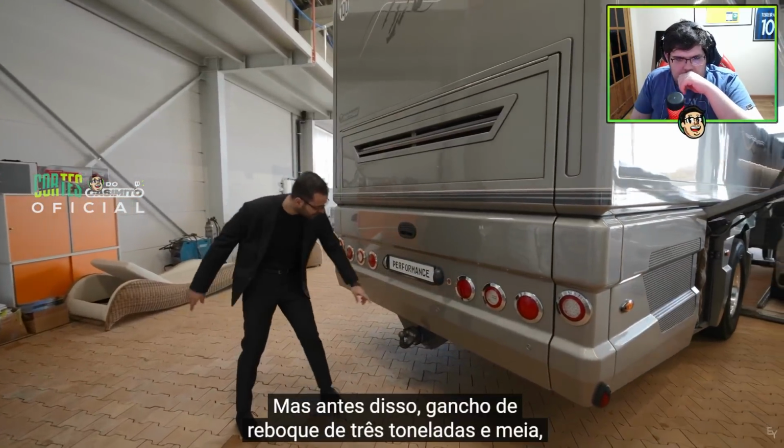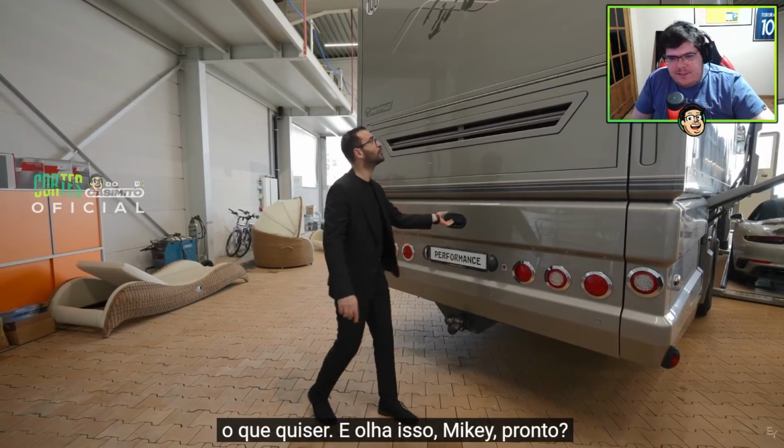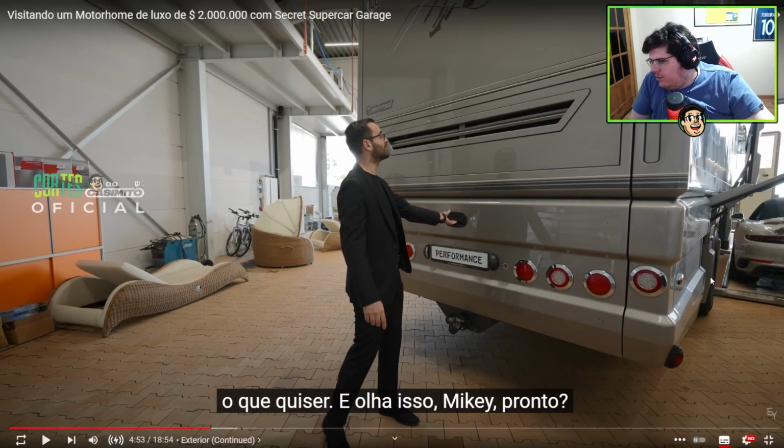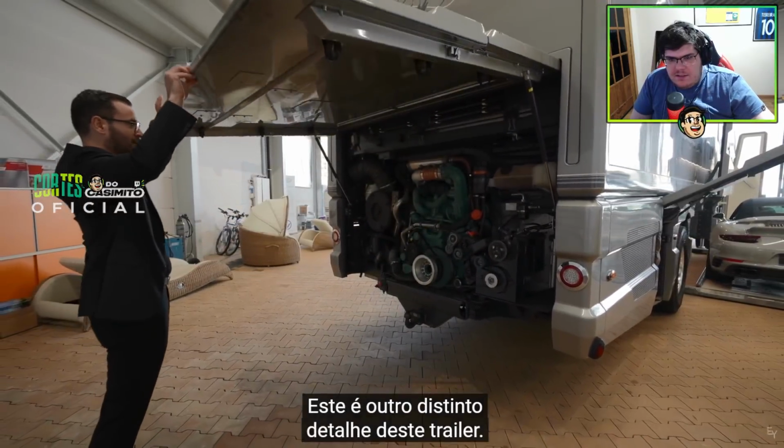Now, before we cover that, 3.5-ton tow hook, so you can bring your jet ski, four-wheeler, whatever you want. Mike, you ready? This is another distinct detail of this motorhome.